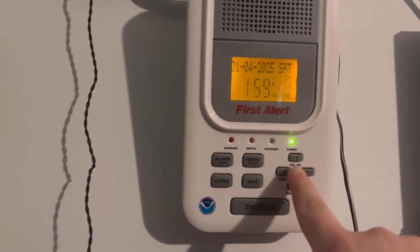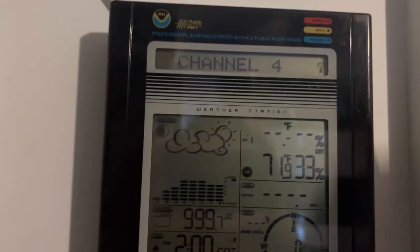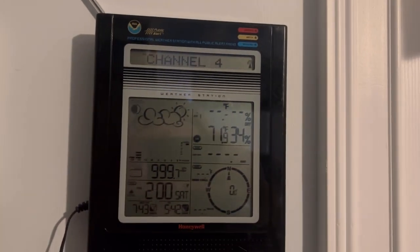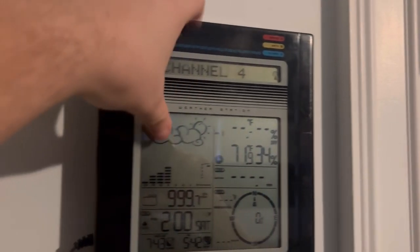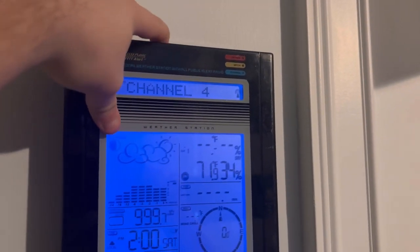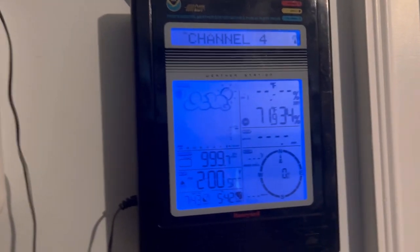Pretty cool radio. You can see it has all the alerts. Oh, I'll fix that in a minute. This is a Honeywell TN924. Round 20. Thursday. Sunny. It had to get the tuner fixed because it had issues, but it's a really cool radio.